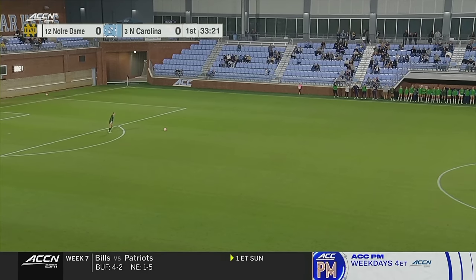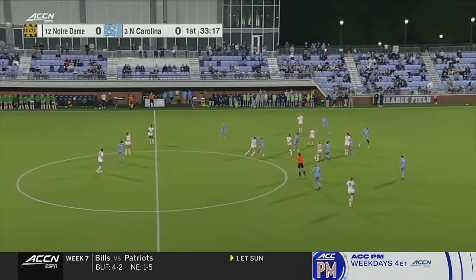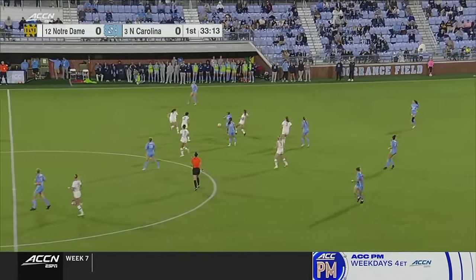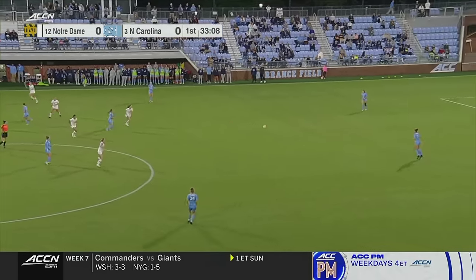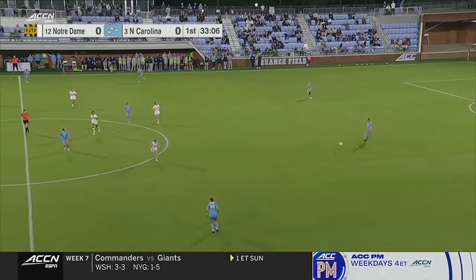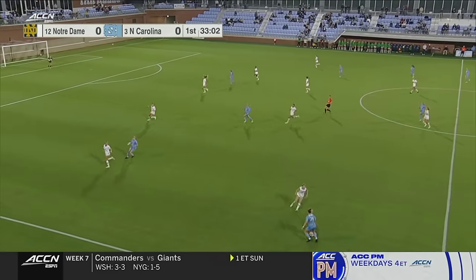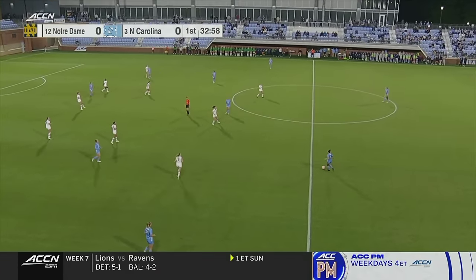Yeah, because make no mistake, they may be a little more conservative, a little less aggressive than typically they've chosen to be facing North Carolina. They came here to win tonight. Yeah, and their DNA is to get players forward, to be as aggressive as we're seeing North Carolina, putting teams under pressure, winning the ball back higher up the field. But that starts with getting possession, being composed, movement off the ball once you do win it.